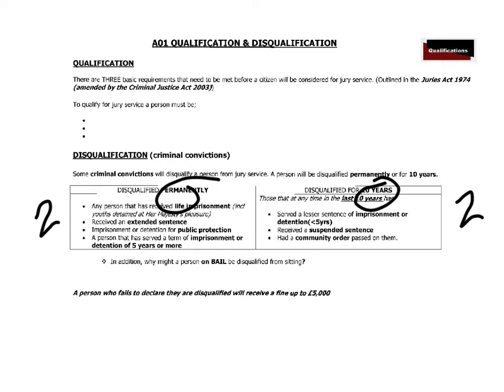Right, disqualified permanently then, basically anybody that's received life in prison, anyone that's been put in prison to protect us, protect the public, anybody that's received an extended sentence, because that means they're quite dangerous, so we don't really want them sitting on a jury, and anyone that's been in prison for 5 years or more. So with the harsher sentences really that we're looking at.